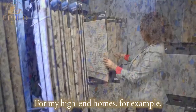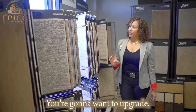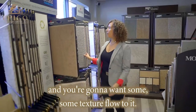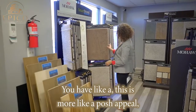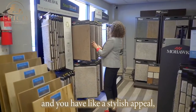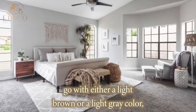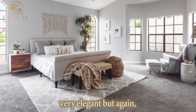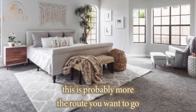For my high-end homes, for example, you're not going to want to put regular carpet in. You're going to want to upgrade, and you're going to want some texture and flow to it. So these are some examples you can choose from. This is more like a posh appeal, and you have a stylish appeal, but you want some flow. And again, go with either a light brown or a light gray color. Very elegant, but again, if your home is $1 million or more, this is probably more the route you want to go for your options.